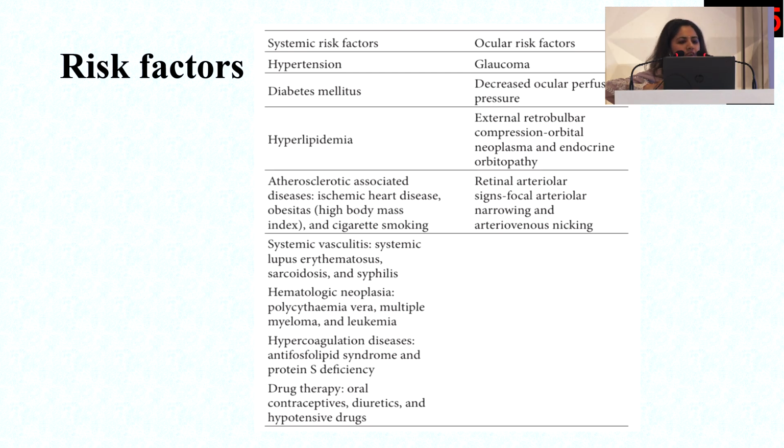There are a set of risk factors which are more prone to cause an RVO in the younger age group, where arteriosclerosis might not be the main cause of the venous occlusion. So these are the occlusive periphlebitis due to systemic vasculitis like systemic lupus erythematosus, sarcoidosis, syphilis, or any hyperviscosity due to hematological neoplasia like polycythemia vera, multiple myeloma, leukemia, or hypercoagulable states like antiphospholipid syndrome, protein S deficiency, or the intake of drugs like oral contraceptives.